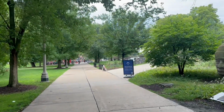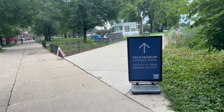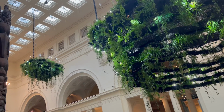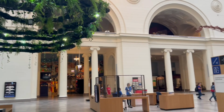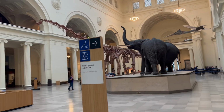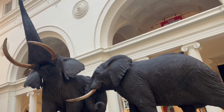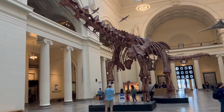Like this is where you enter at. I just forgot where I can buy tickets. The entrance is over there. These things are huge.